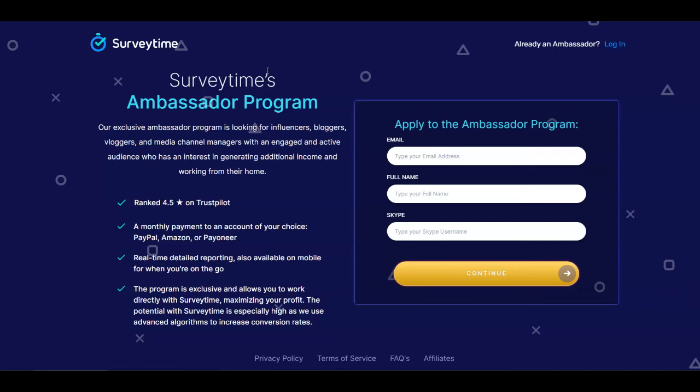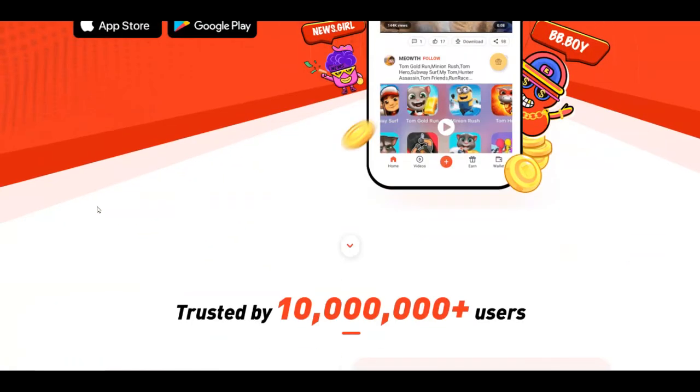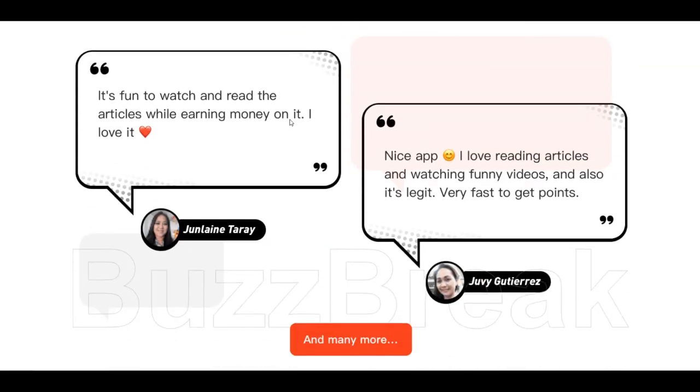So I'm going to proceed to the third and last platform for today, which is over at BuzzBreak.news. This is their official website, but of course you can download an app over at App Store and Google Play Store, just like you see over here, and you can make money from your smartphone or tablet. You can see that they have more than 10 million users. You have here some testimonials.